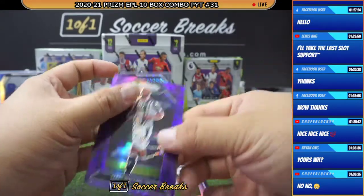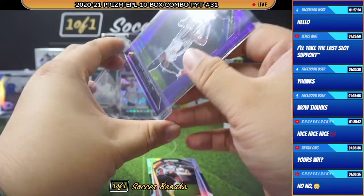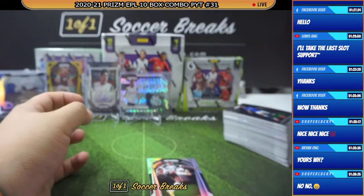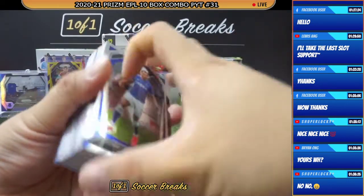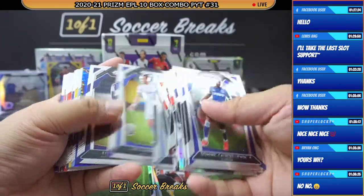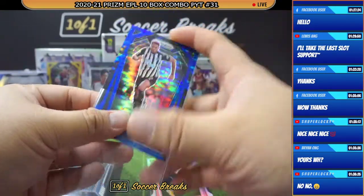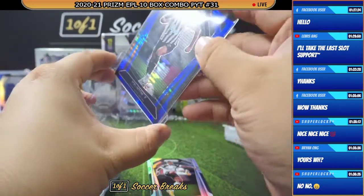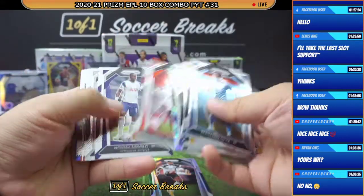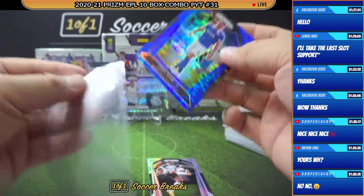Our purple Matt Phillips for West Brom. And Ross Townsend. Joe Linton blue. And a Lewis Dunk blue for Brighton.